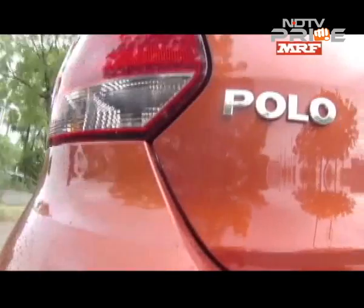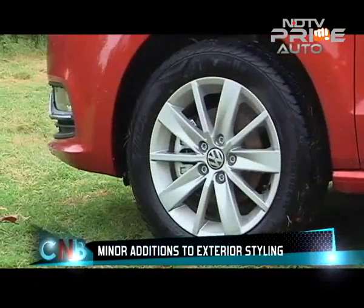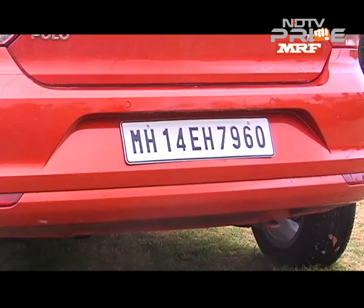Other minor upgrades on the exterior include new 15-inch alloy wheels only on the top-end Highline variant and a new rear bumper with an integrated license plate and reflectors.